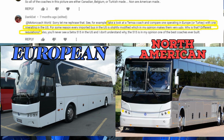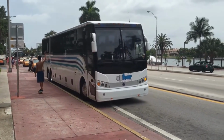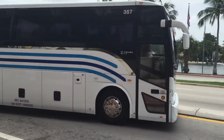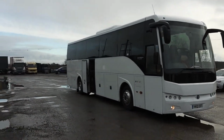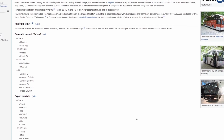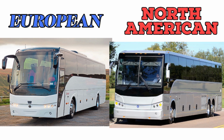Different regulations? Okay, so let's actually answer this comment. Let's take a look at the TEMSA TS45, which is the 45-foot version TEMSA model that is currently being exported to the US and compare it to that of a TEMSA model that's being used in Europe. Now, according to Wikipedia, there are several of these models, so let's just choose one. Let's say the TEMSA Safari Plus. I've never heard of these before. So putting these two pictures next to each other, I mean, right off the bat, the obvious difference is that the North American TEMSA TS45 seems boxier.